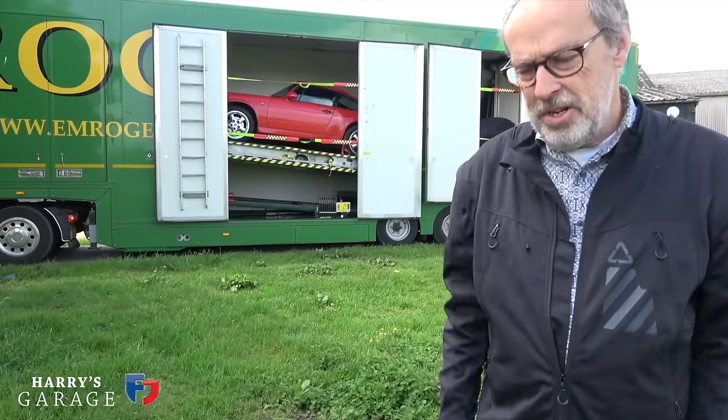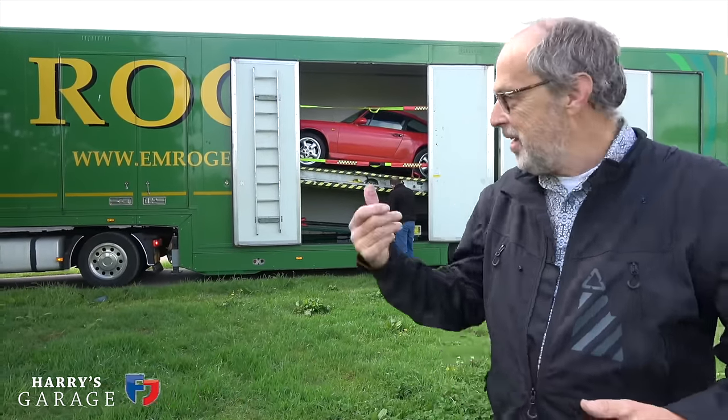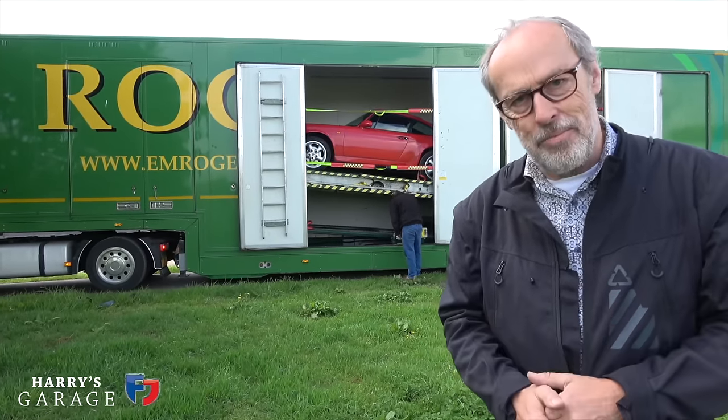Well, that's it, cars are loaded. Today is Friday, we fly out Tuesday morning, so the next time we'll see these cars is about 11 o'clock on Tuesday morning outside the airport. Can't wait.